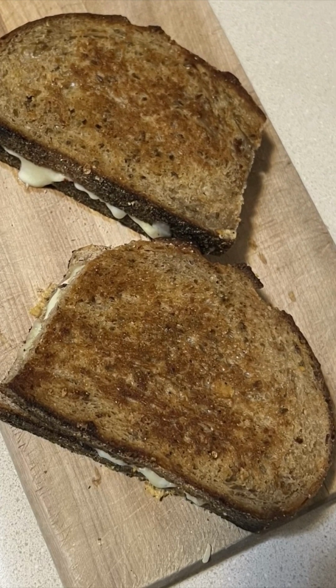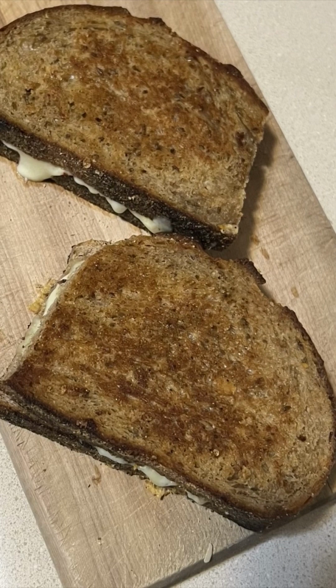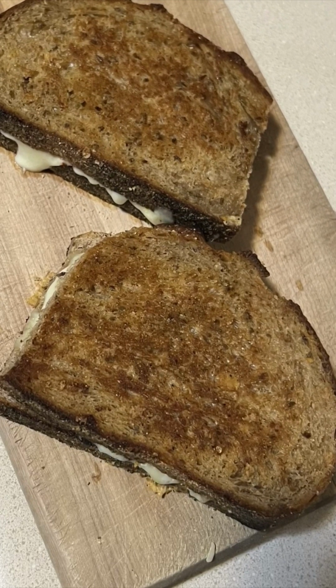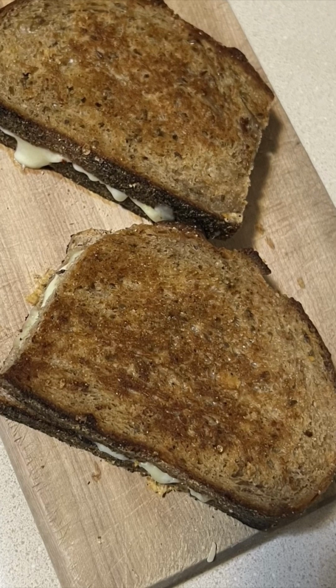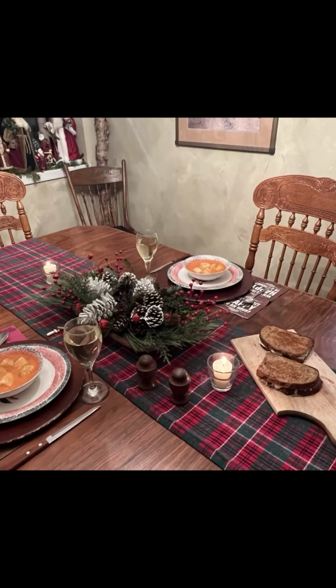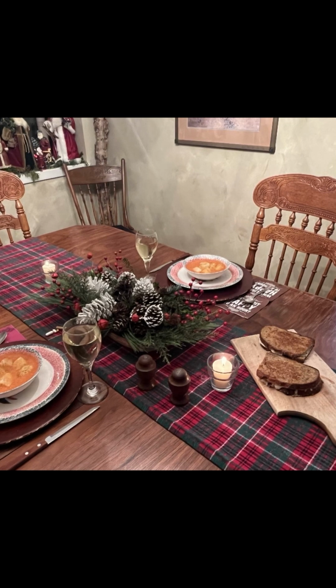I had this bread in the freezer. My friend made it. It's a sourdough rye, and it was wonderful. I put some pepper jack cheese and some grated sharp cheddar, and it was a really nice twist on a grilled cheese to have with our soup. And there it is, kind of all laid out on the table.